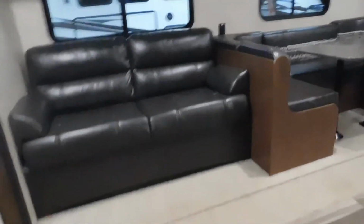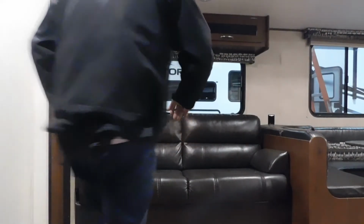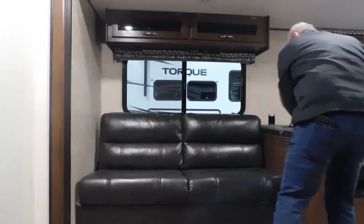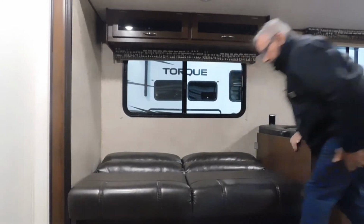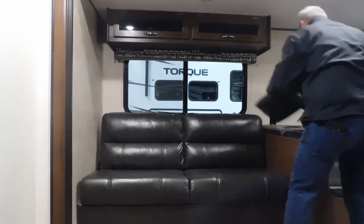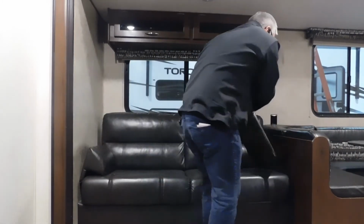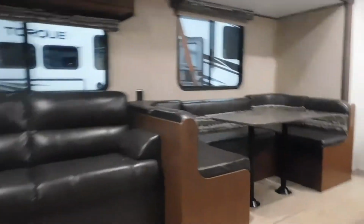Change your sofa into a bed real quick for you. Simply pull to the side. Jackknife. A little bit of storage underneath. You have your smoke alarm.